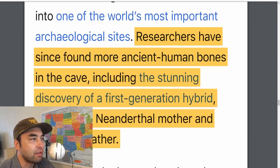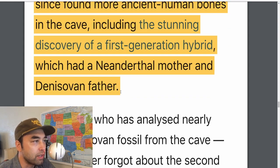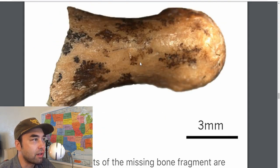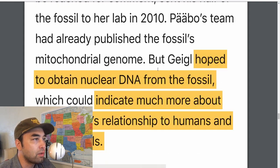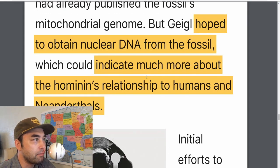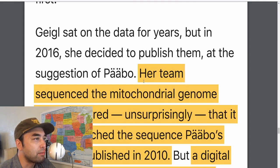And since then, they found the hybrid that I did a video about, and they found a bunch of other stuff, and jewelry. But so far, this little pinky finger fragment has yielded the most data. Again, Geigel, he's the other guy. He hoped to obtain nuclear DNA from the fossil. It's unclear whether they did or not, but they did sequence the mitochondrial genome of that.